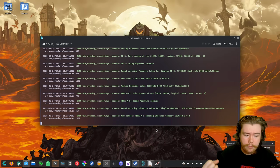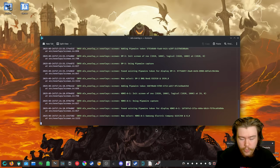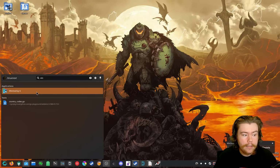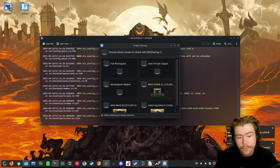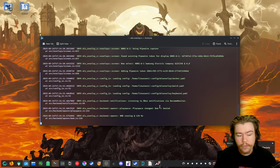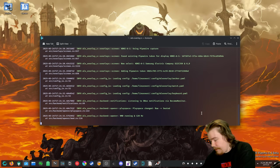Right now I'm trying to pick the monitors and it keeps failing to launch the portal, and I have to keep relaunching WLX until I'm able to select all the monitors. So we go through this again, we click Xiaomi, then we click our main one, and then we pick the Samsung one, which is the cheap one. And now that's basically it. It should be working now if we put the headset back on.